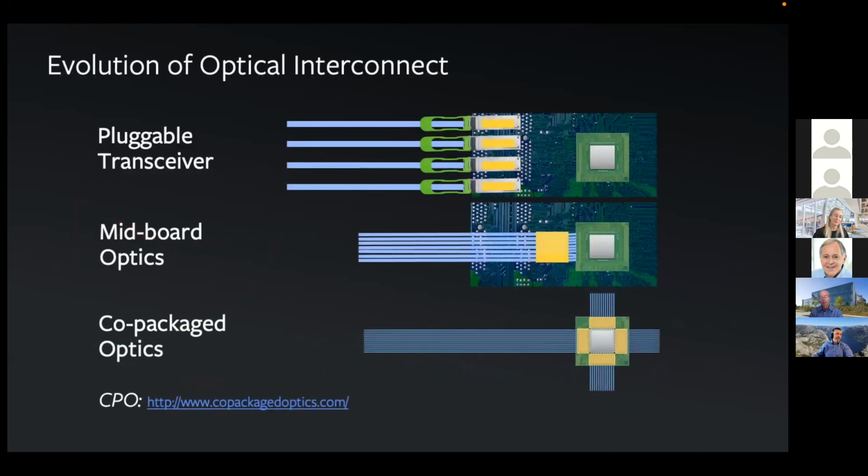And one way that we're looking at solving part of that power problem is through integration. This is an evolution of optical interconnect as we see the path forward, moving from pluggable optics through inboard, midboard optics to co-packaged optics. The level of integration increases at every generation, to the point where we can remove a lot of the energy that gets wasted in interfaces by having a very compact solution. This is work that we started a couple of years ago, and you can find out more about it at the co-packaged optics link that's listed here.